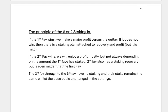If you only want to do the first and second favourites, you can use the tab on the spreadsheets for 2 horses only, or in the cloud version for 2 horses only. So it's a perfect partnership. It's the 6 or 2 staking and also the EasyBet bot. However, you don't need the EasyBet bot to use the staking, but it certainly helps.